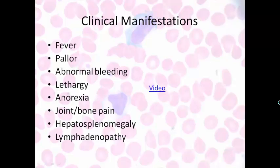If you want to see more of a personal story of some of the symptoms associated with leukemia, go ahead and watch the video there on the screen.